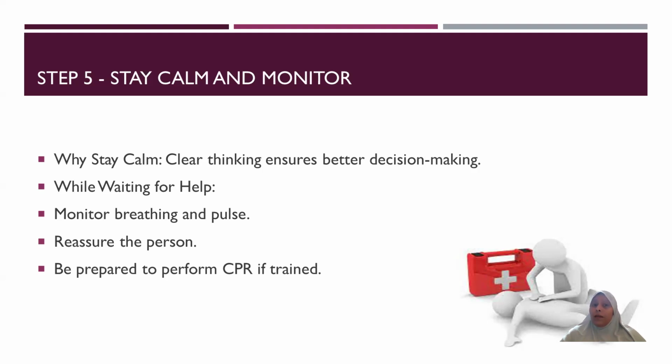After calling for emergency help, while waiting, monitor breathing and pulse. Reassure the person. How will you reassure the person? As in every first aid training, tell them everything is going to be fine. You are all right. Nothing to worry about. Medical emergency support is on the way. By keeping the victim calm, we can avoid heart attacks and panic attacks.